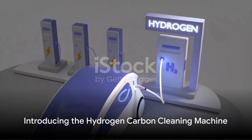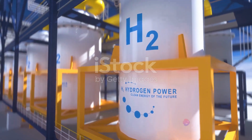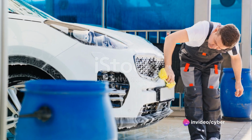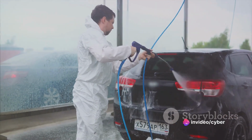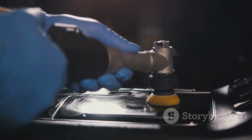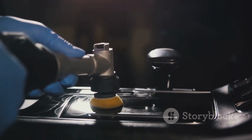But there's a solution to this issue: the hydrogen carbon cleaning machine. This isn't your average run-of-the-mill device. This machine is for professional use, designed for continuous operation in auto workplaces. Its high gas production capacity allows it to perform real cleaning, suitable for everything from the smallest vehicles to the largest ones.